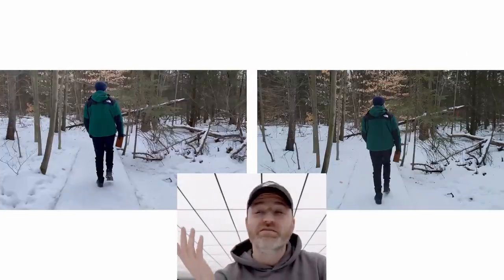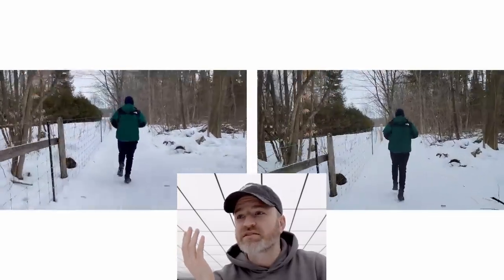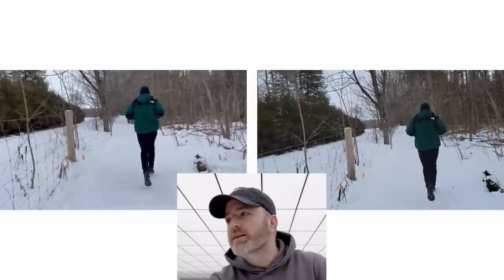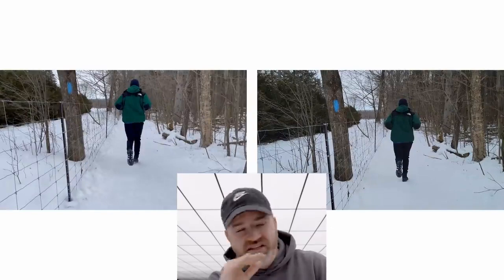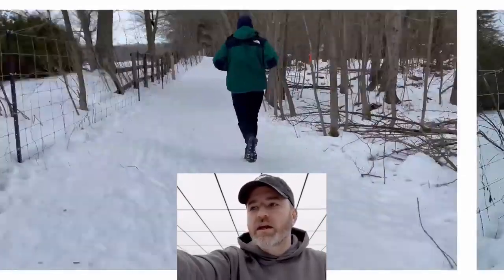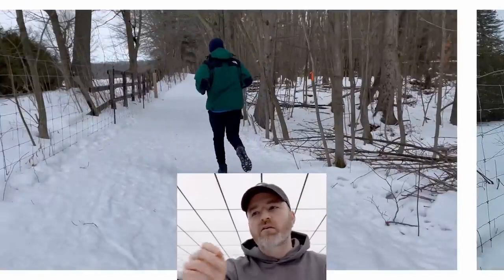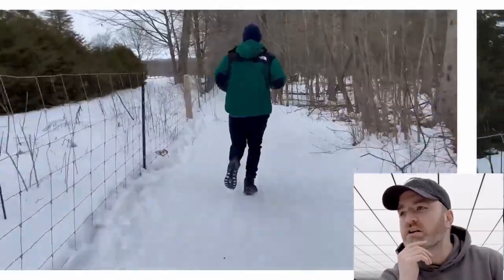Both are really nice 4K video, even without the extra stabilization turned on. Okay, now the right one is far more stable than the left. And this is with just default settings on the video mode. I see flickering in the snow a little bit. There's an exposure thing happening where the exposure is shifting a little bit. It's struggling a little bit.